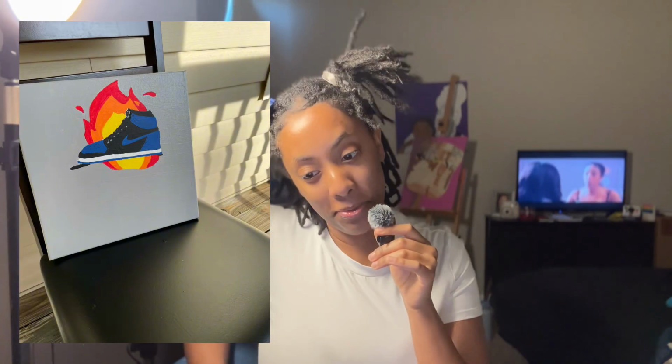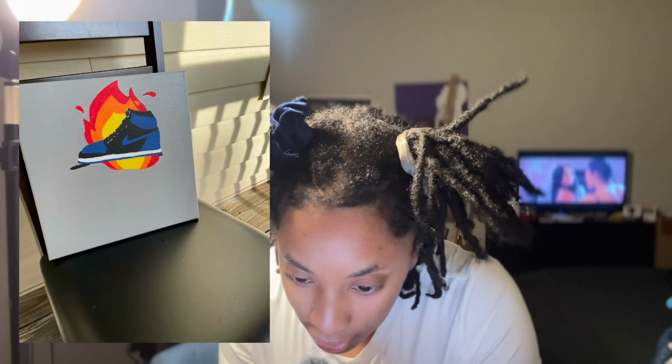I was just painting a lot in 2021, not gonna lie. And then I put the little flame in the background because it's a fire shoe. I really like how I did the laces. I put little highlights on the little holes in there. It's literally just missing the logo.